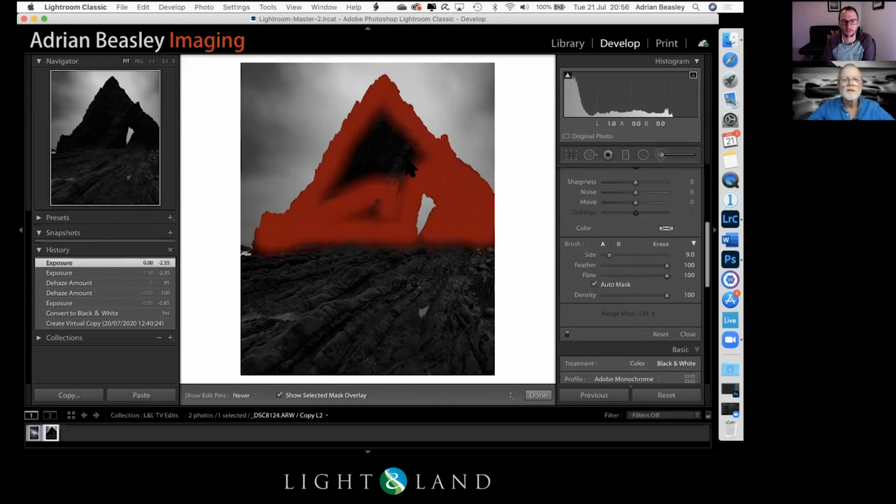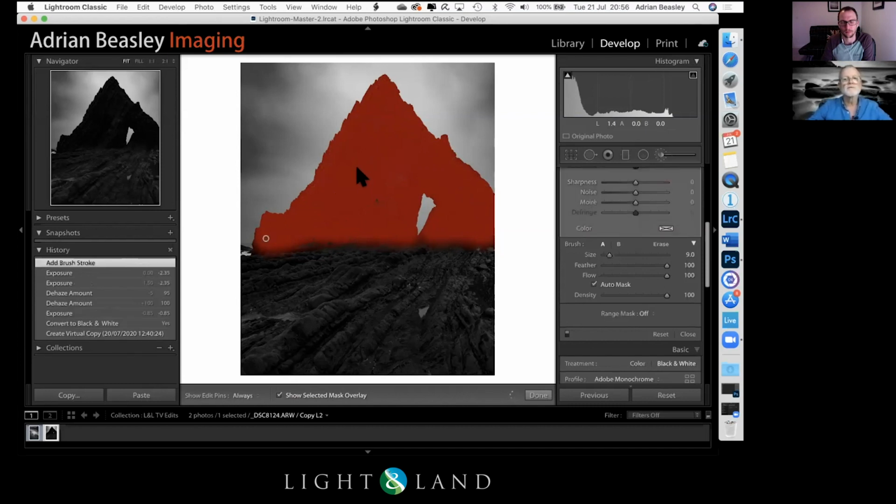I'm just going to do this. Now here I'm just going to fill in the middle. You'll notice that not everything is getting picked up by the brush, and that's because I'm in auto mask mode, so sometimes I have to go over it a few times. Or not, it's where contrast is existing within here. If you use something like Capture One, you can do a very neat way of filling in the insides of that once you've selected it.